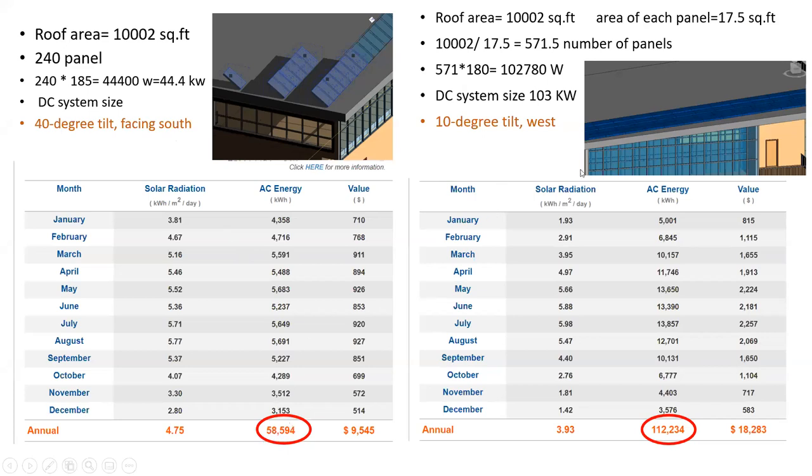It was not enough. So I reoriented them. I put them flat on the roof, and the roof itself has a 10 degree tilt toward the west. So I could place 571 panels, and it gives me much more energy. So I went with this orientation.